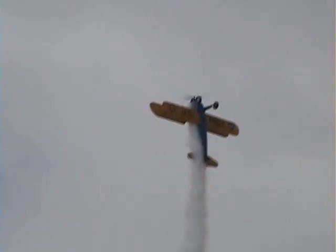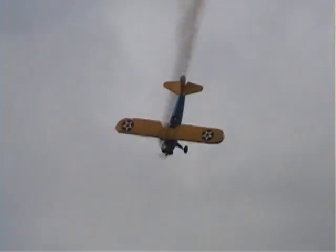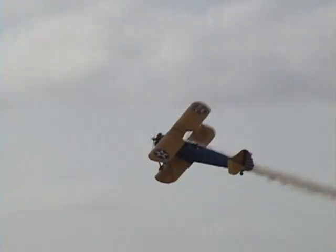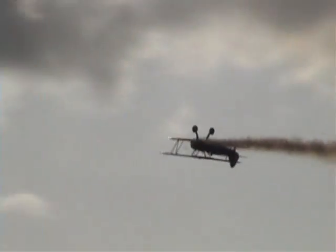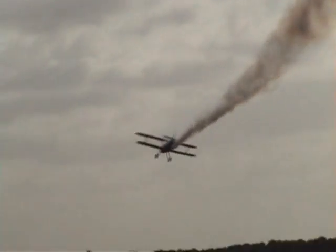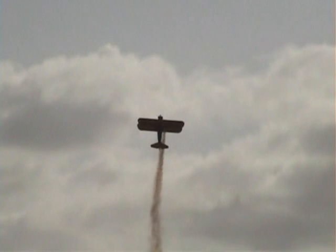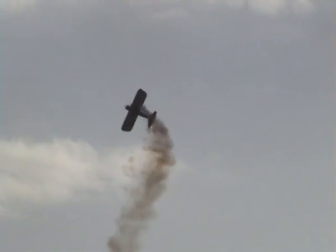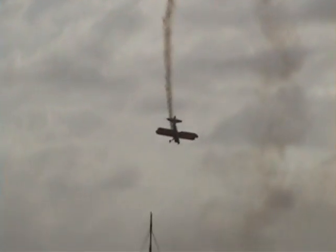You know, back after World War I, as John goes into this four-point hesitation roll, pilots who survived the air war would want to keep flying, and they would buy used Jenny trainers, and they would come do stunts over a town, then land in a farmer's field and give rides for $5 or $10. Well, this is the kind of flying that those guys did in the golden age of aviation.